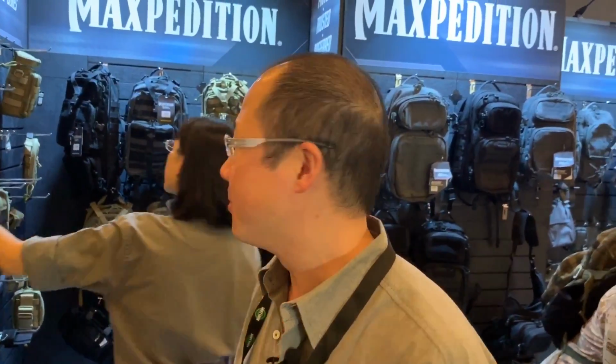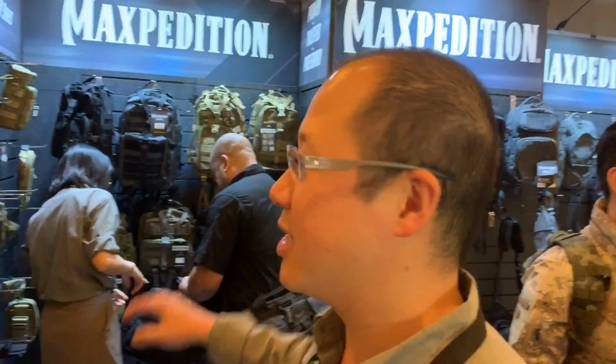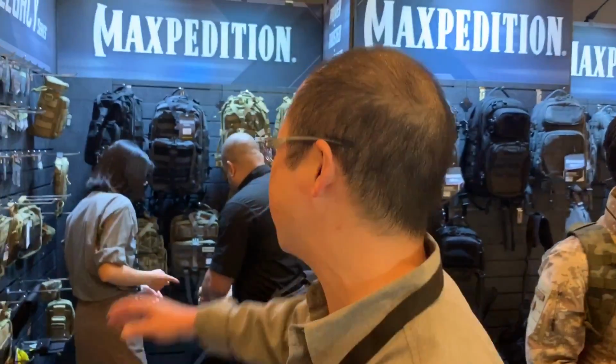So, I started Maxpedition in 2003, and we started with what we call the legacy line. And back then, the Mali system was just a few years old. So the legacy line is based on the Mali system. So you'll see on the exterior of those packs, there's a lot of webbing. What that webbing is used for is for attaching pouches.